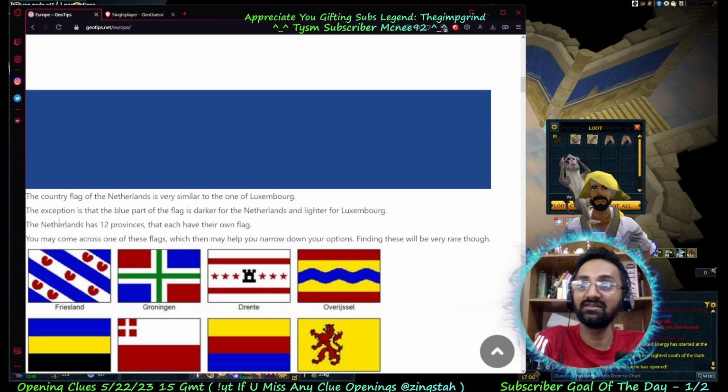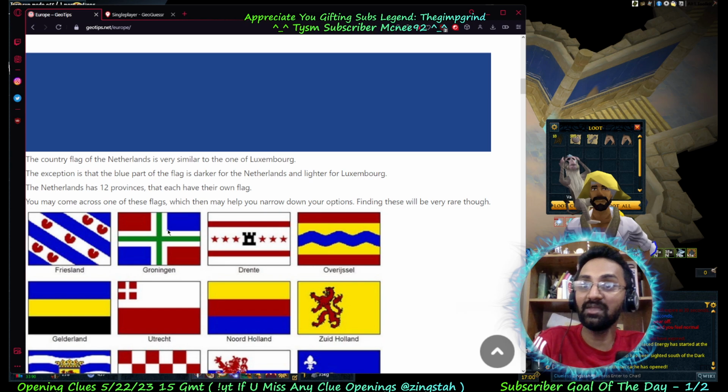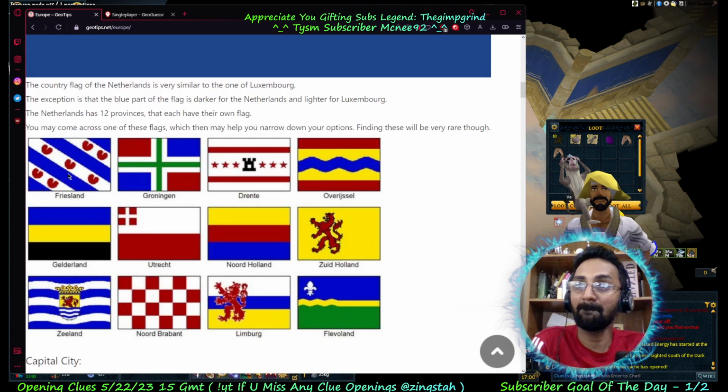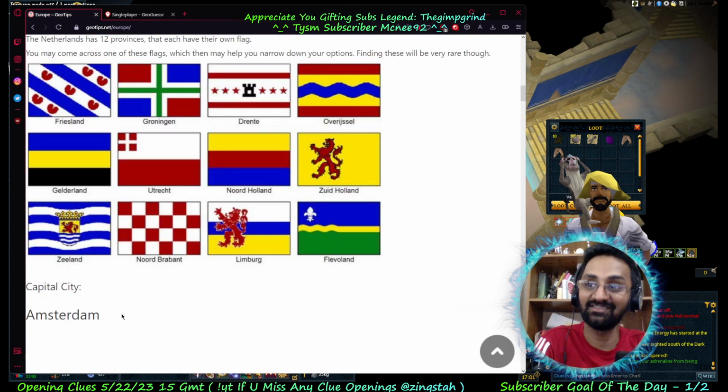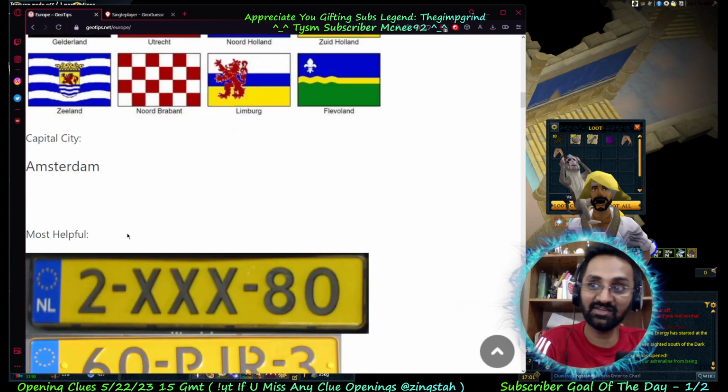Okay, interesting. Has 12 provinces that each have their own flag. You may come across one of these flags, which may help you narrow down your options. Finding these will be very rare, though. Friesland, Groningen, Drenthe, Overijssel, Gelderland, Utrecht, Noord-Holland, Zuid-Holland, Flevoland, Limburg, Noord-Brabant, and Zeeland. Okay. Capital city is Amsterdam, yep.